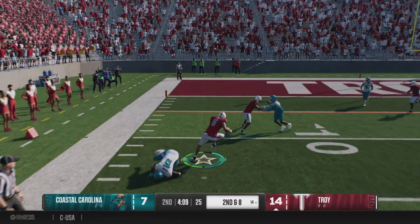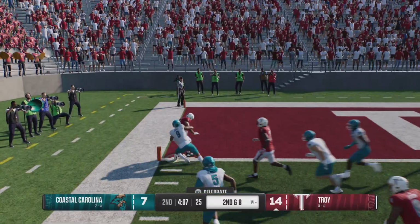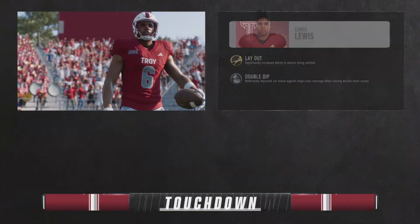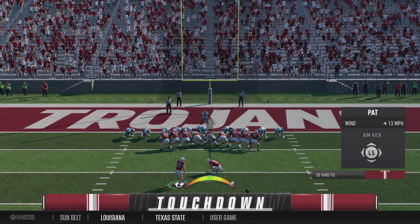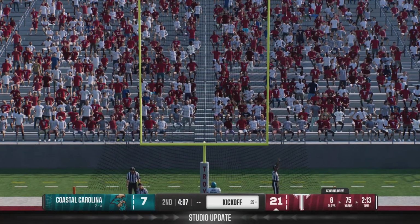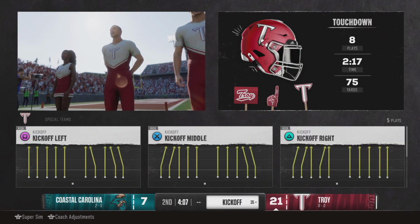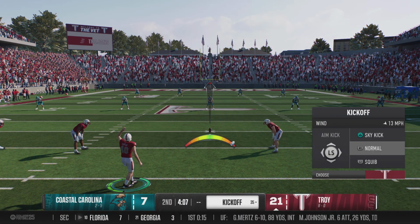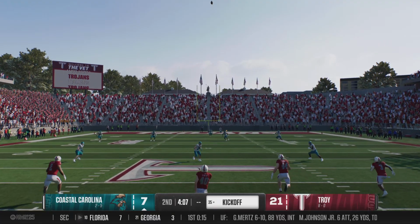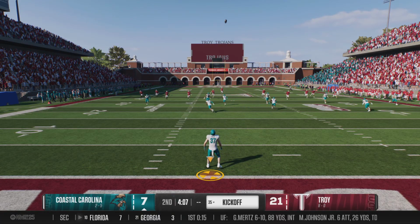Got it behind the line. It's Lewis. Got enough space. Touchdown, Troy. A great catch and run for 6. This offense right now, they're doing some damage through the air. That's now their 2nd passing touchdown. They thought coming into this game they were going to have some matchups on the perimeter of the field that they could take advantage of, and they've done that so far here today.